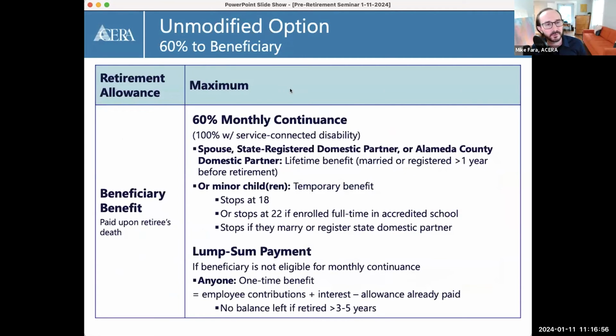In the table, the top row is going to tell you things about your retirement allowance as an ACERA retiree, because you're going to, again, collect your monthly retirement allowance for the rest of your life. The bottom information is about what your beneficiary will be eligible to receive after your death. Now, your beneficiary, that word just means somebody who gets benefits. And your ACERA beneficiary is the person you designate to get your ACERA death benefits after your death.